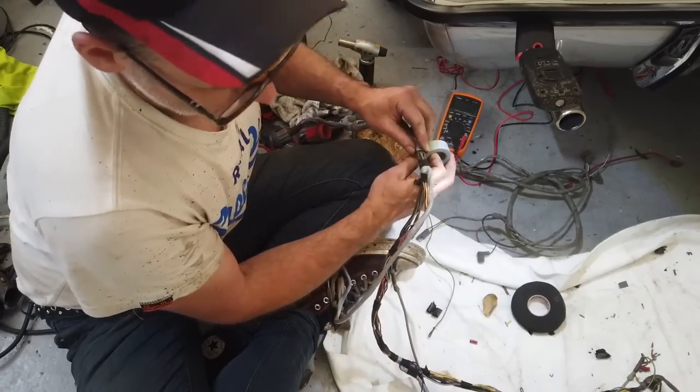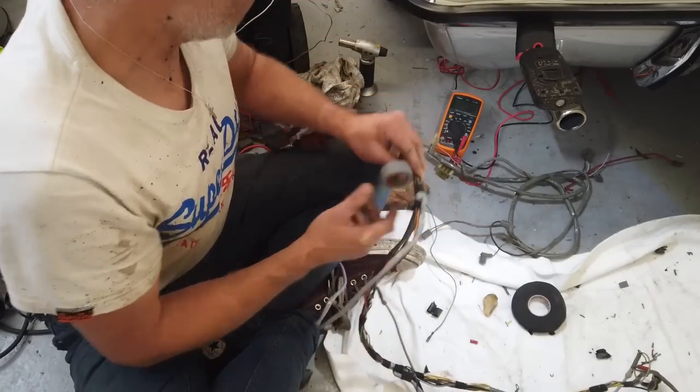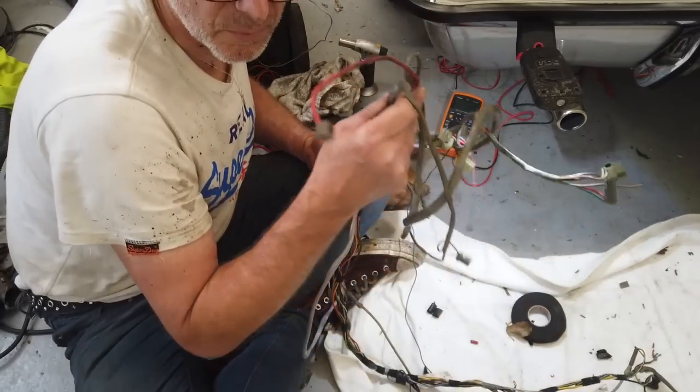There is one little bit of repair to do. Where was that? Don't forget about that. That's at the other end. There's a little loom I've got to do up here. It's not much. It's a separate project.